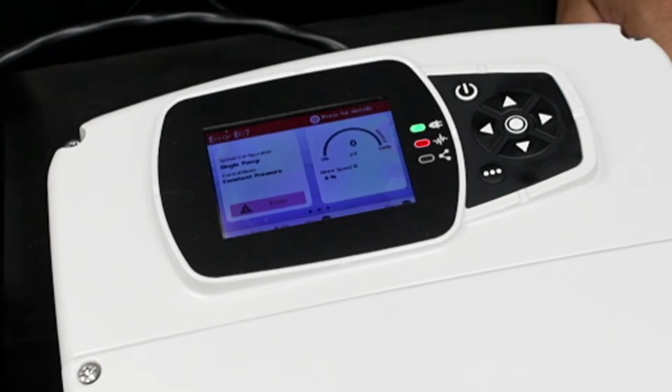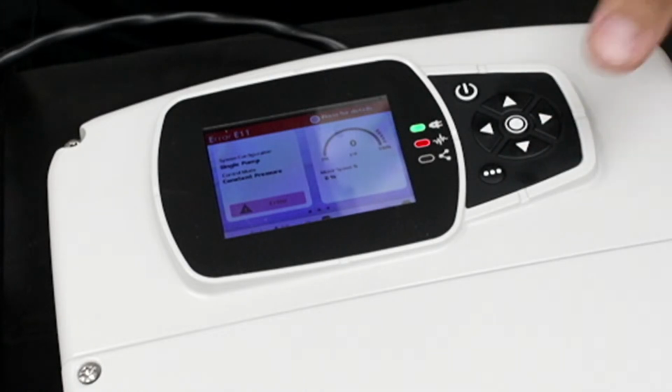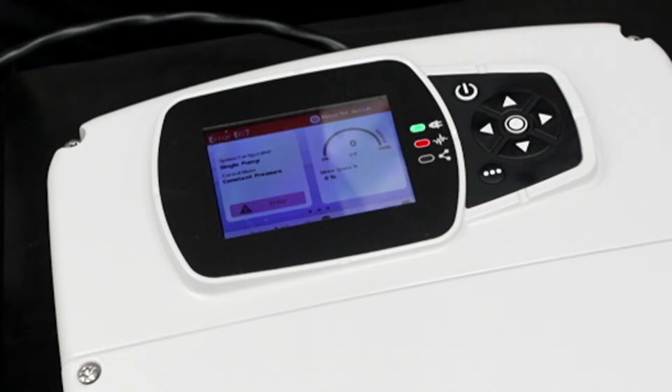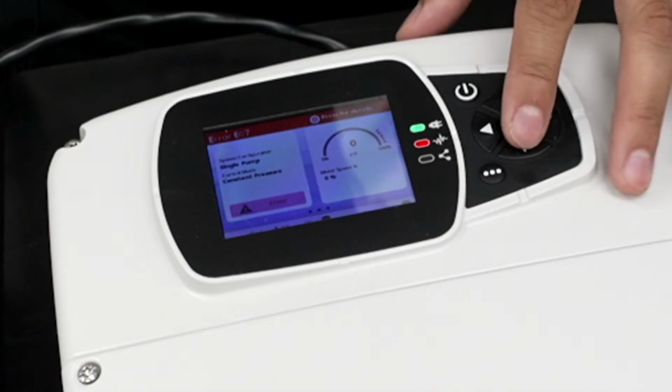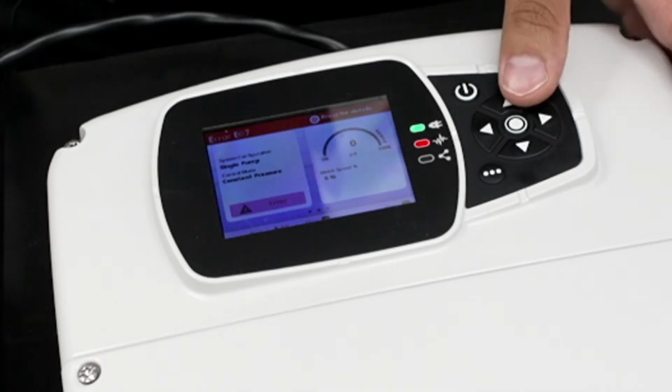and get it back. If you are in a multi-pump system and you wanted to force alternate the lead pump, so if you wanted to change it to pump number 2, you would long press simply the down button for several seconds, and it should change the lead pump in the system by doing that. So just a couple shortcuts that you can see right on the main screen.